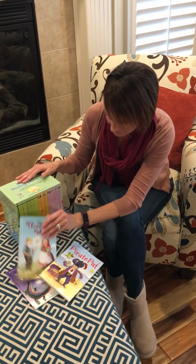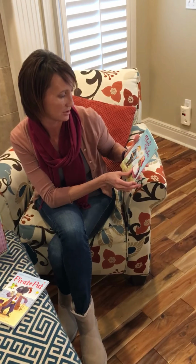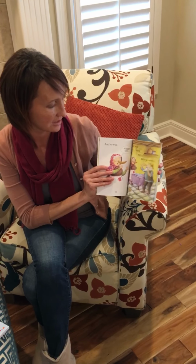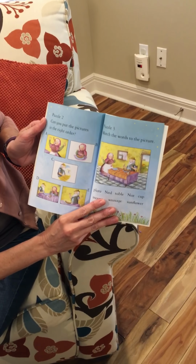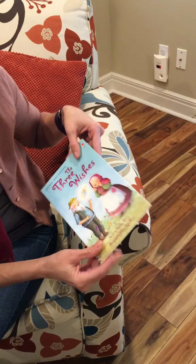And so just a quick peek at the next levels. This is the next one. This one's called The Three Wishes. And it's just a little bit more challenging. And then you get into questions that are a little more challenging too. Can you put the pictures in the right order? Match the words to the picture? That kind of thing.